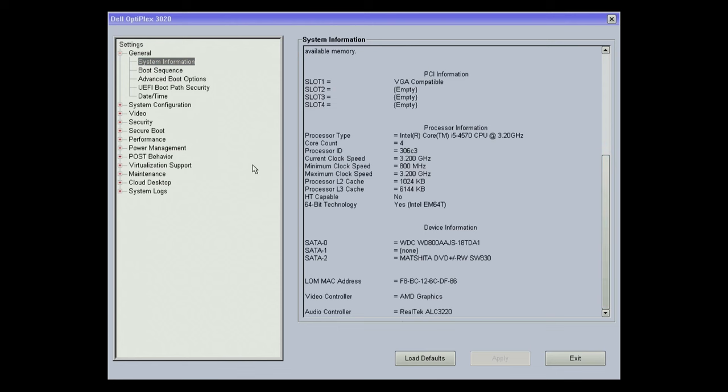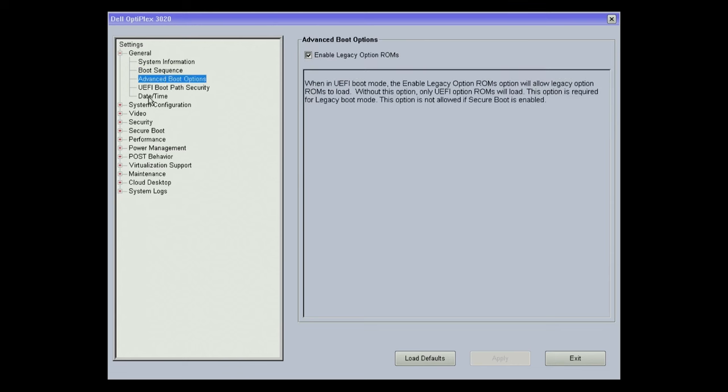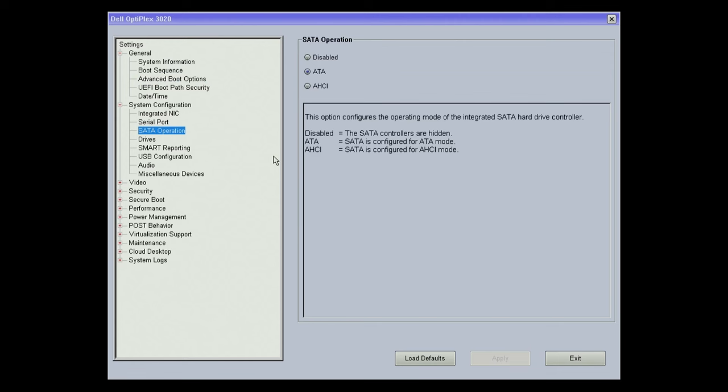As you can see, I have put a spinning hard drive in the system because I don't want to format my Windows installation. But you'll see that I have turned legacy boot on. I've set the boot order to diskette drive first and CD-ROM second, followed by the hard drive. I wanted to make sure I have legacy option ROMs enabled. You need to set SATA operation to ATA. Otherwise, there's no hope of DOS seeing any hard drives.